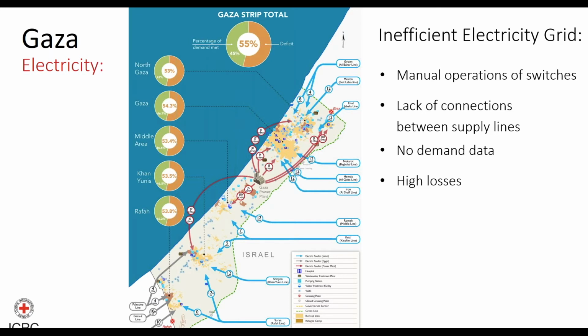There's approximately 30% losses in the network, both technical and non-technical, resulting from poor electrical components and cables, and non-technical losses from electricity theft. And finally, there are also quite low revenue collection rates, between 50 and 60%. And again, this is related to the poor economic situation in Gaza.